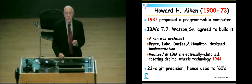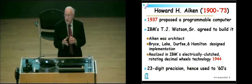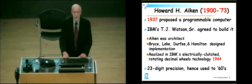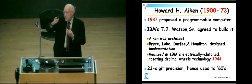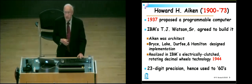And so the Harvard IBM Mark I, Aiken was the architect, IBM engineers Bryce, Lake, Durfee, and Hamilton did the implementation, and they already had the rotating wheel technology that they were able to build it from. Now, the computer had the longest word length ever built. It had 23 decimal digits, and as a consequence, when I was a graduate student in the 50s, it was still running because there were jobs, especially orbital calculations, in which error accumulates, in which the 23-digit precision was worth compensating for the fact that it did 3 operations a second.